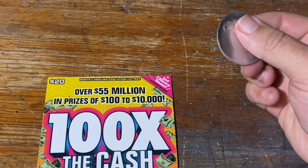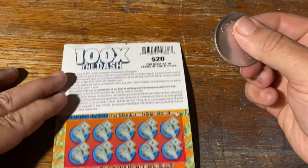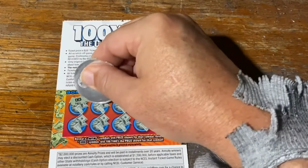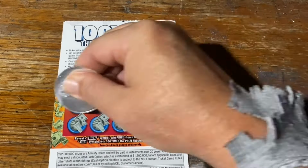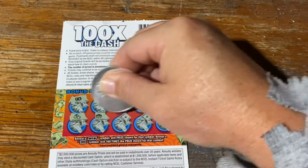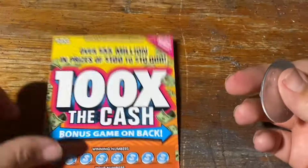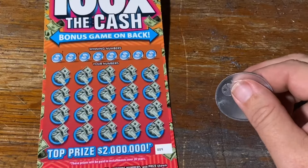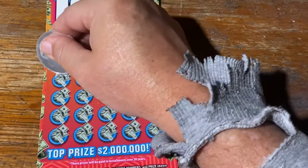Alrighty, we got three of the big 20s. 100 times the cash. This is a back scratcher. We'll get started on the back. We're looking for a win symbol or the 100X. I bet that thing is hard to find. Of course, the way it's going so far, we haven't found anything. And keeping par with the course, we didn't find anything back there. All right, on the front, we're looking for matching numbers or multipliers of 2, 5, 10, 20, 50, or 100. Let's see if we can find a multiplier.